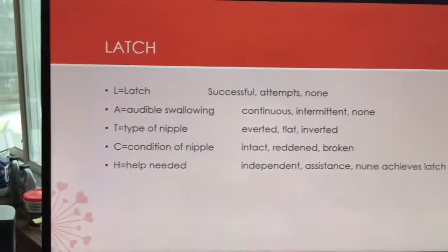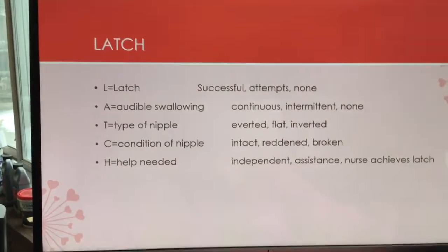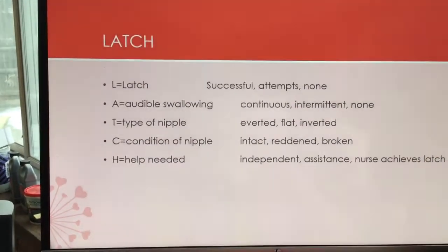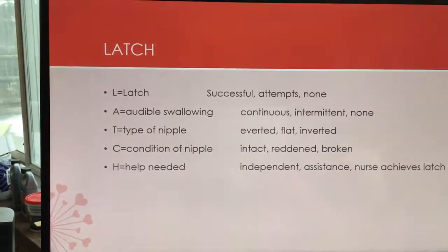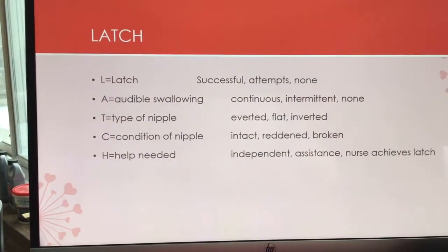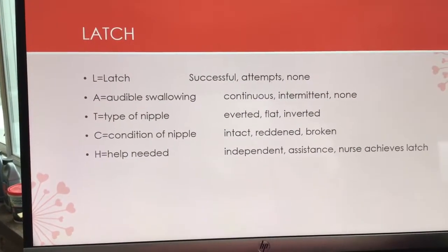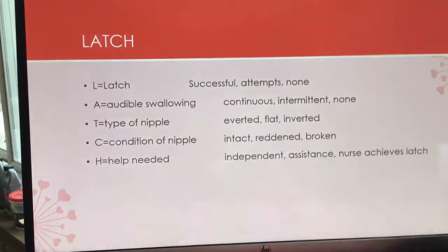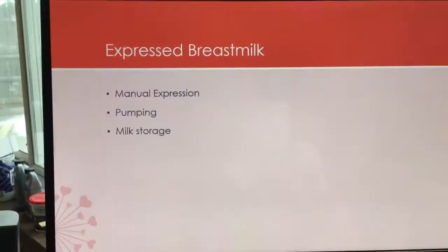We do this because it gives us measurable information so that we can score how the breastfeeding is going. Is it getting better? Is mom becoming more independent? Are there issues? And for women who have less than a 7 on a latch score, we know there's a risk that they're not able to provide what they ideally need to provide for their breastfeeding newborn.